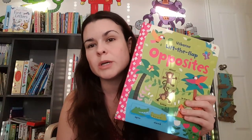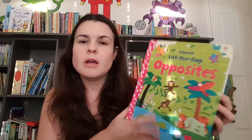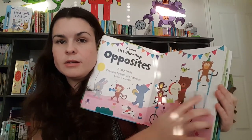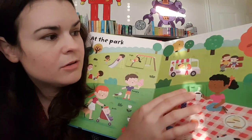I love these. Okay, so those are the peek inside ones. Additionally, we have these lift the flap. This one is opposites. We have colors, numbers, first words. These might be a little old. They kind of increase in age as the book goes on. Opposites is a fun one though.